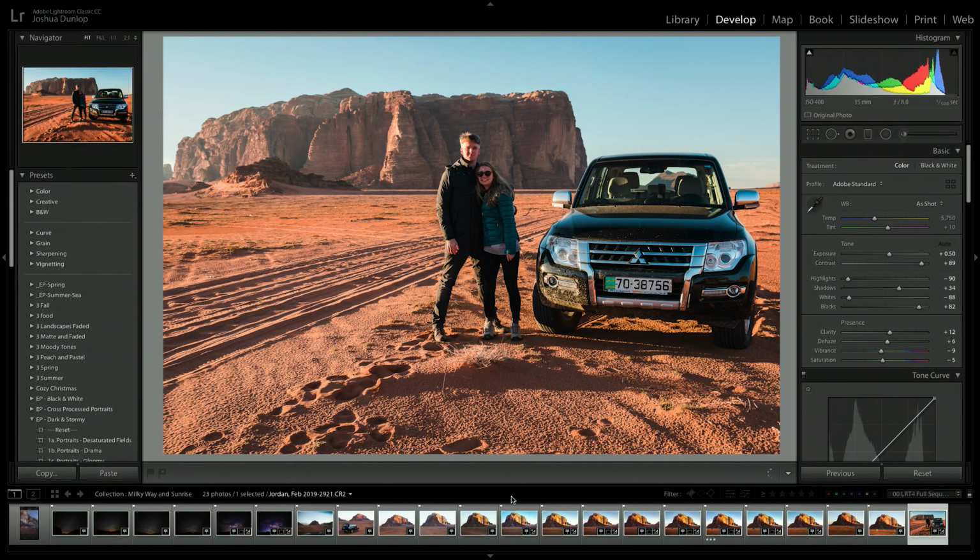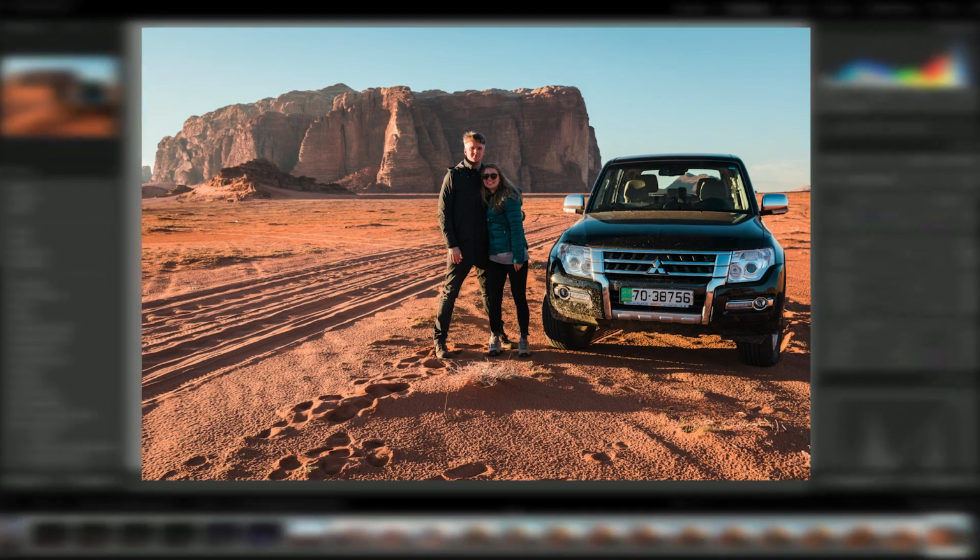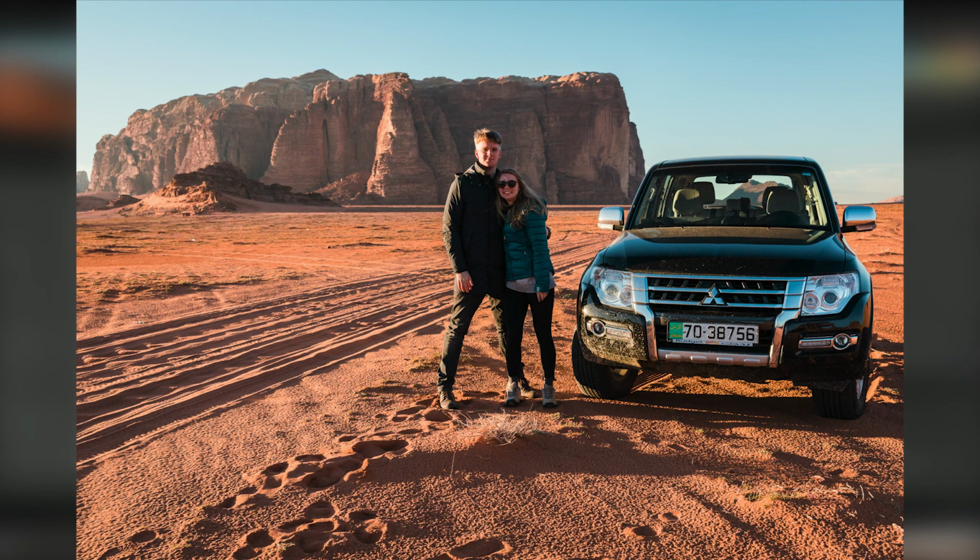And here's a final photo. This is us just 10 minutes later. Once the sun had come up in the scene, we decided, all right, well, no more photos because the light isn't good anymore, but we can still take photos of the Jeep, we can drive around, we can take photos of ourselves, and very happy with how those photos came out.